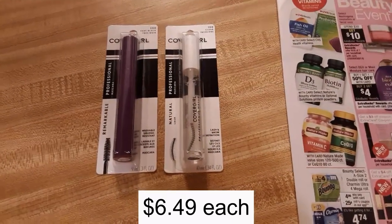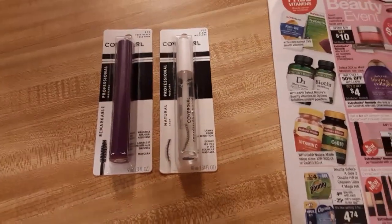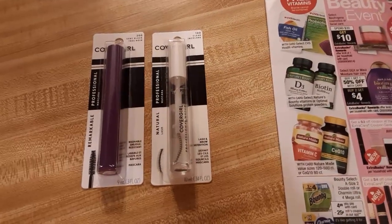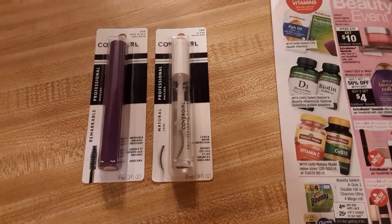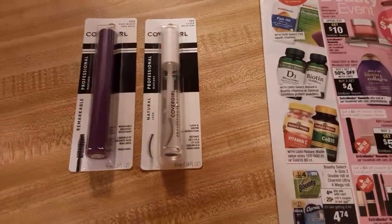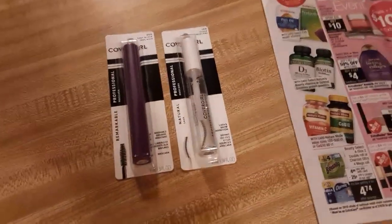However, there should be an eyebrow pencil available for $5.99. So if you have that available, go with that to make this transaction $1 cheaper. I didn't have that available, so this was the next closest thing that I could go with.